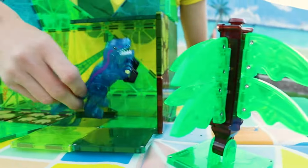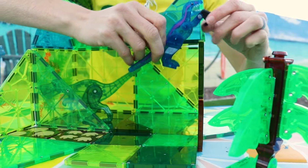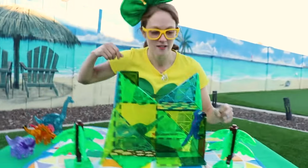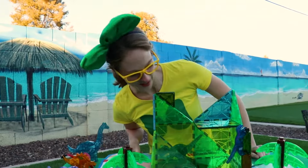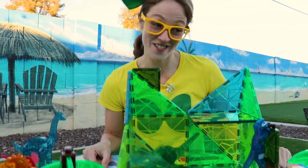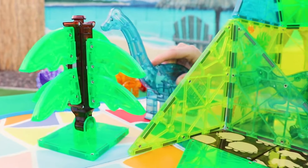Hey, there's some walls I could climb. Oh, yeah. You could climb all over this wall. Oh, look, he can even hook on right there. Oh boy, that looks like fun. I wish I had a rock climbing wall in my house. That would be really neat. Oh, yummy, yummy, yummy. I see these plants right here. I could eat them all day long.